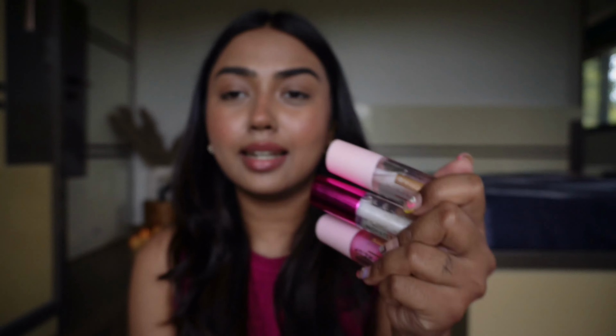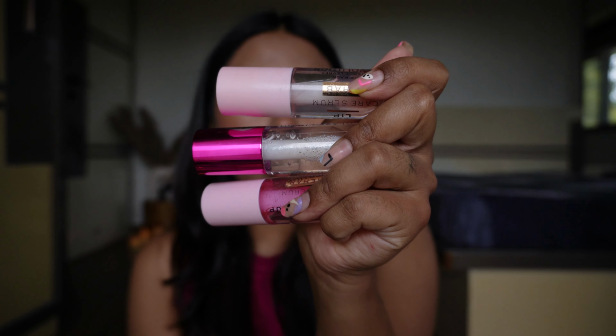Three are from Makeup Revolution itself, because I am loving their formula. They are very thick, yet non-sticky and hydrating, and the best part is that they stay for a long time. So basically your gloss is going nowhere, and it does transfer. Definitely it's a gloss, but still it stays on the lips, and that is the reason why I love them. These are my favorite ones.